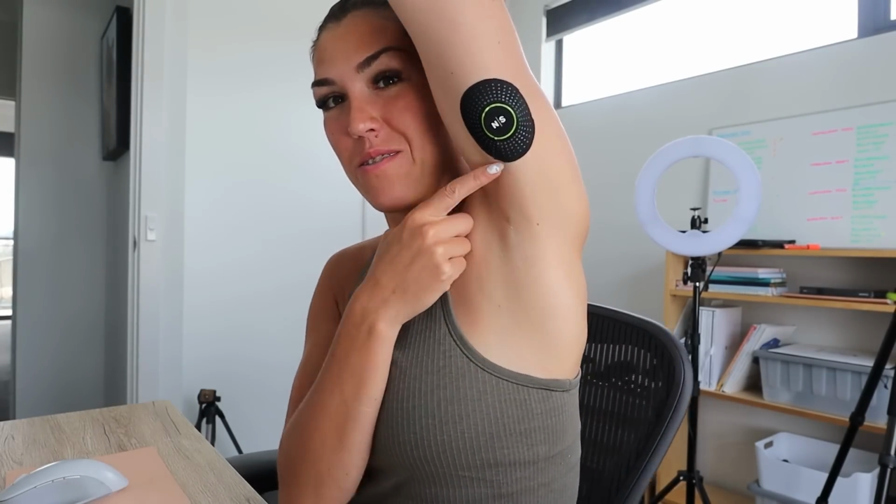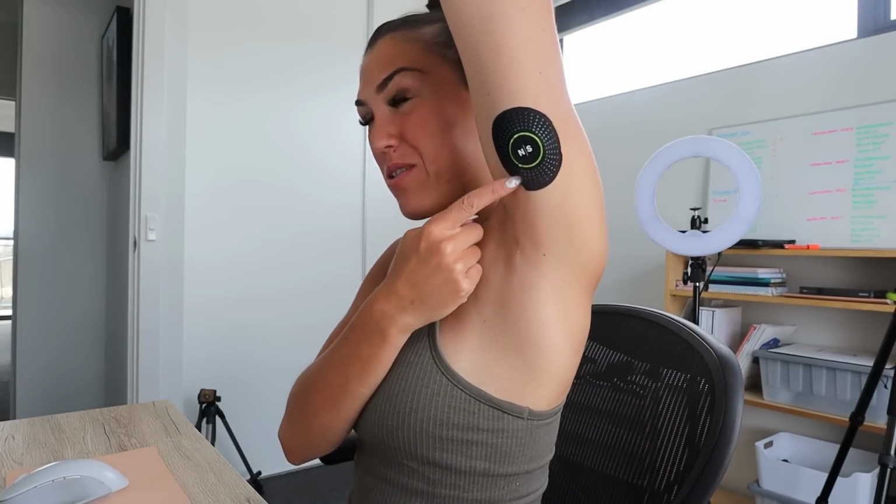What did I just say? It's always so much pressure putting things on in front of the camera. I just realized I put the sticker on upside down. Not the end of the world. If I hold my arm up like this though, then it's the right way up. So I mean, it was all planned. We'll go with that.